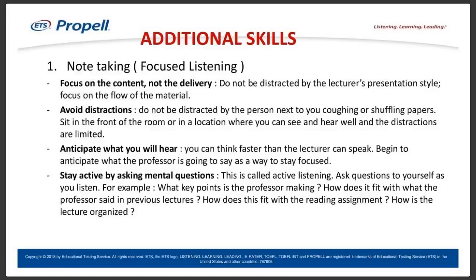There's also a point: anticipate what you will really hear. You can think faster than the lecturer can speak. So anticipate. That will really help you to stay focused and take notes. Stay active by asking mental questions as you hear the lecture. That is one way of developing this skill of note taking.